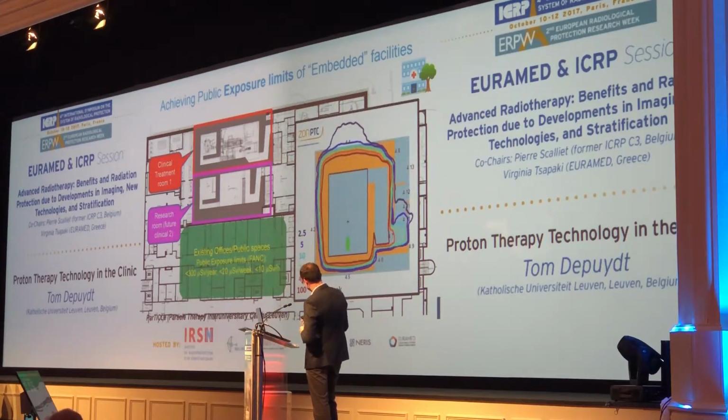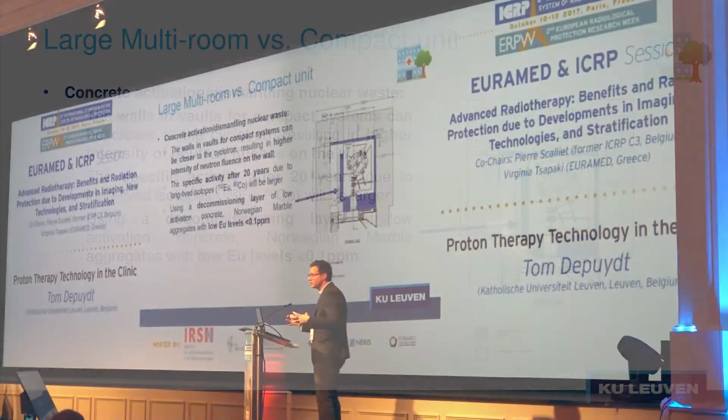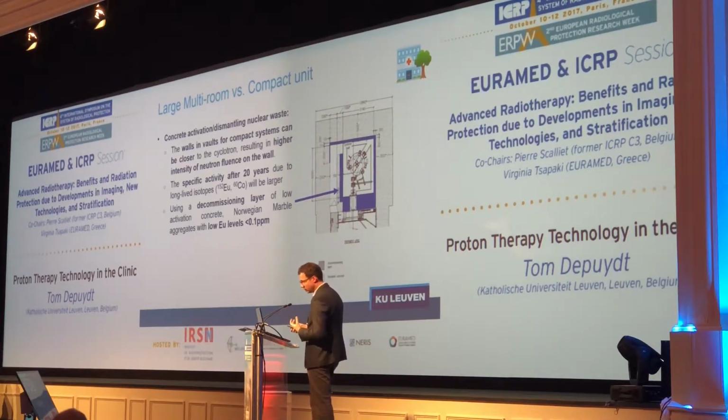This is similar. That's the Maastricht project, where you see the isodose of 20 microsievert per week nicely contained in the concrete, because there are adjacent buildings and facilities where there could not be anything above public limits. In compact units, the space is smaller. It means that the walls are closer to some of the secondary radiation sources in the beamline, which means that the intensity, the fluence at the level of these walls is higher, and the activation could be higher as well. So the idea of using low europium concrete is much more important in these smaller facilities than in the large facilities, where distance could be used as well.